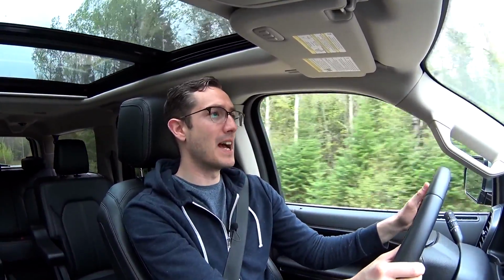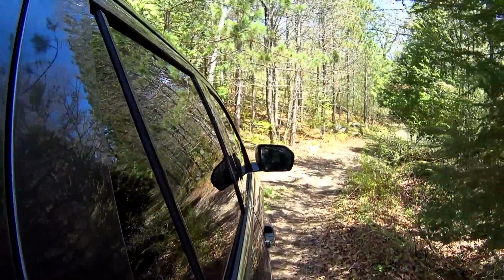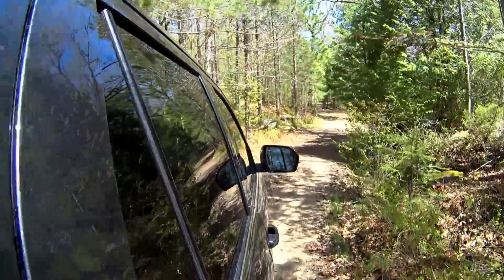It doesn't have the burble of a V8. Some people are going to miss that. And it doesn't quite snap your head back, if you know what I mean, but it has tons of torque down low and it comes on very predictably in a manageable way, and it moves this 5,700 pound plus vehicle in a hurry in a way that's frankly quite surprising.